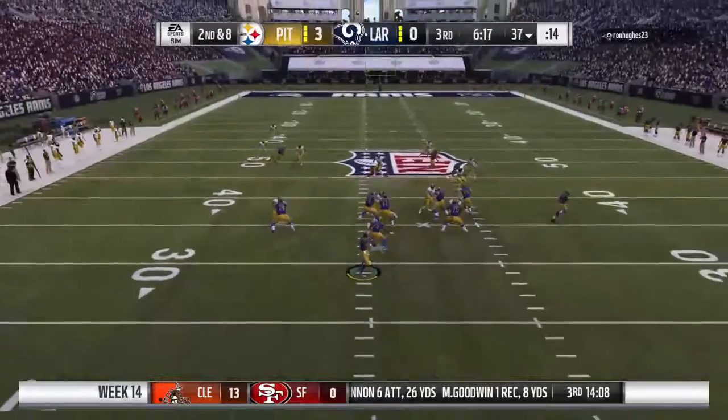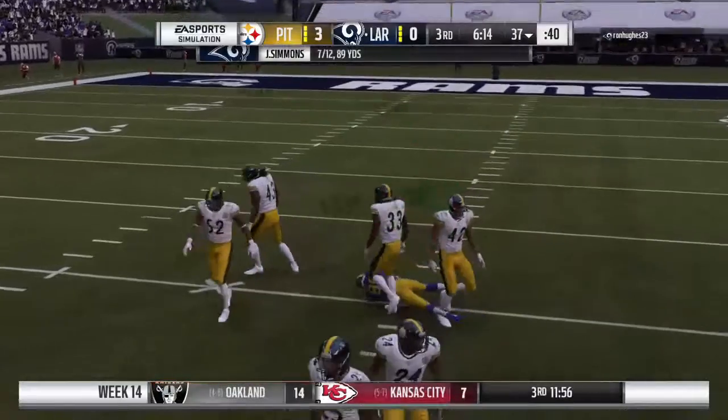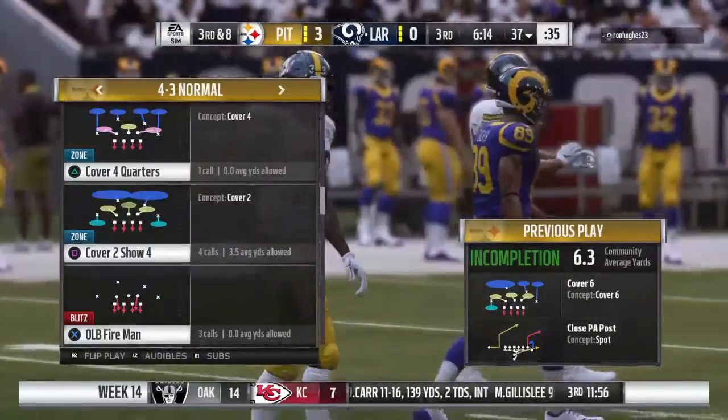To throw on 2nd down. Simmons. And incomplete there. A nice hit jars the ball free and brings up 3rd down.